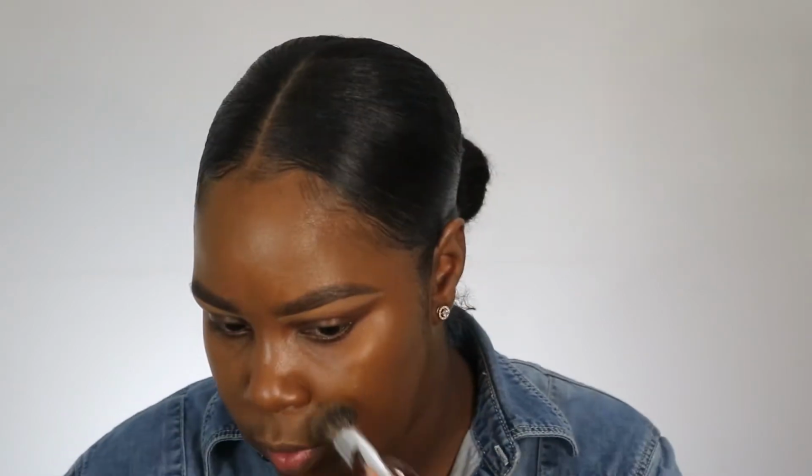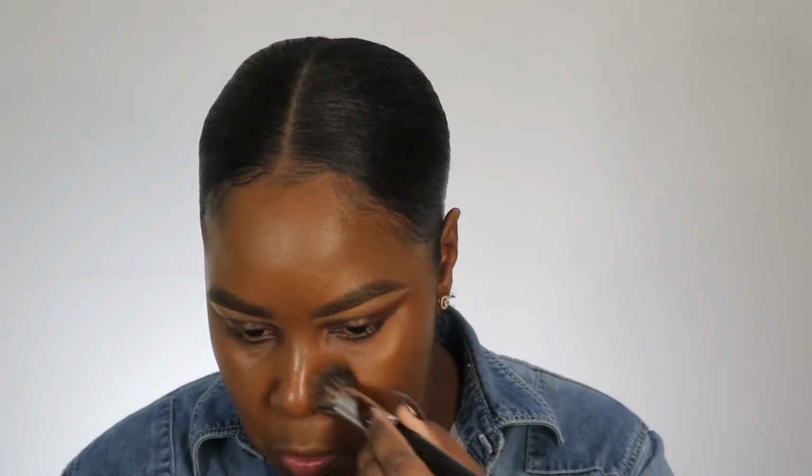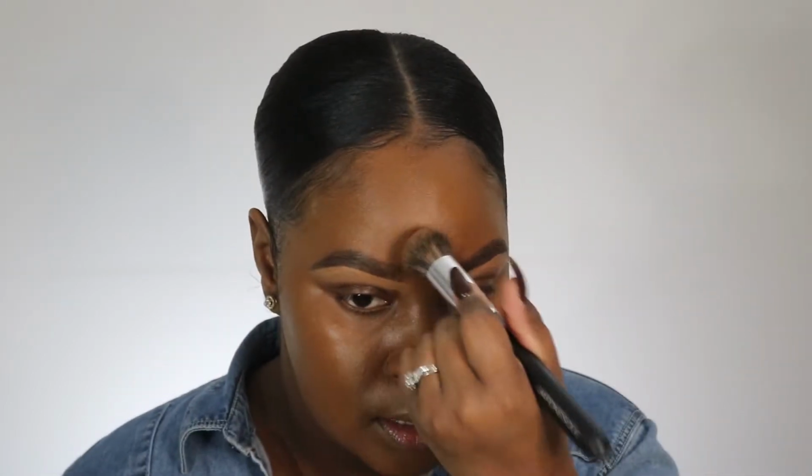Let me take the brush one more time and press it into the skin. Okay. So far, so good. I'm loving the way that it's looking. I still have a little glow due to the skin, but we're gonna see how that settles and sets. Yeah, it's still a little tacky, still has a little transfer, so we're gonna let that set.